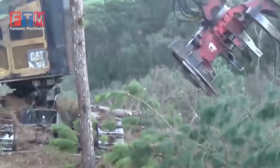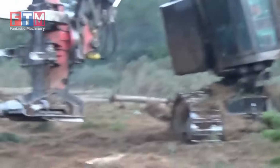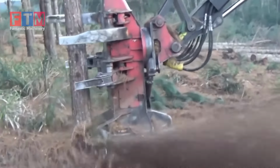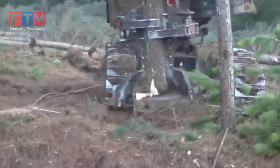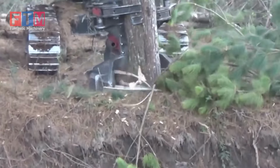Technological advancements in the Feller Buncher also contribute to its superior performance. Equipped with state-of-the-art sensors and computer systems, the machine offers real-time data monitoring and diagnostics, allowing operators to make informed decisions on the fly and maintain optimal operating conditions. This leads to reduced downtime and lower maintenance costs, as potential issues can be identified and addressed before they escalate.